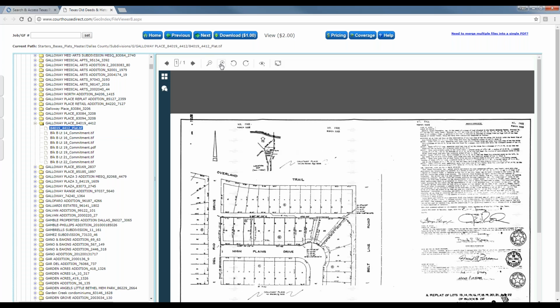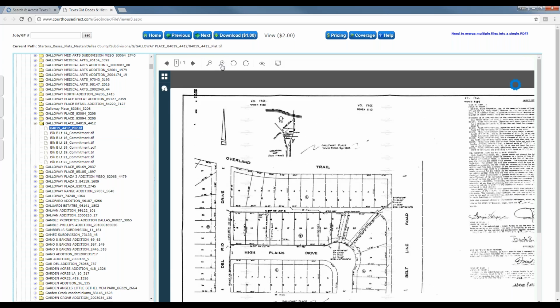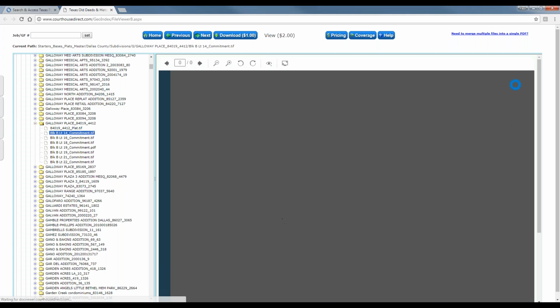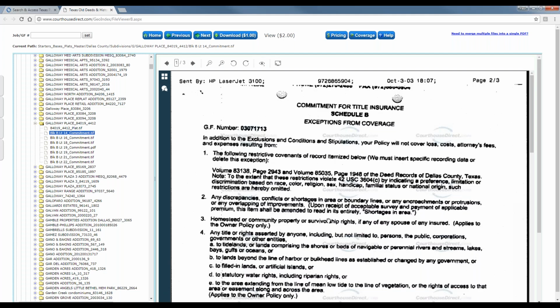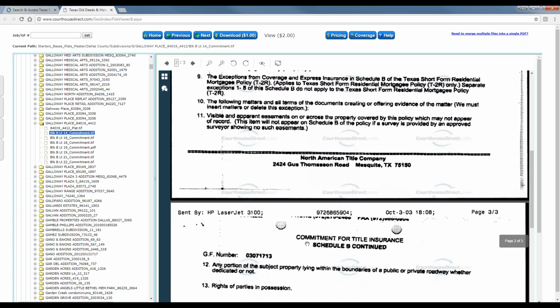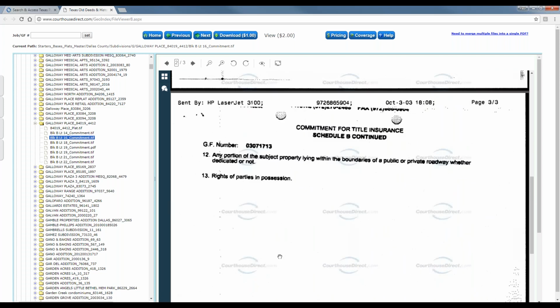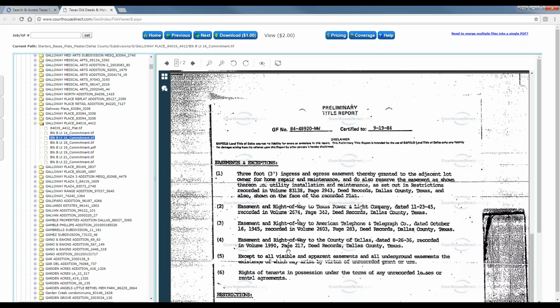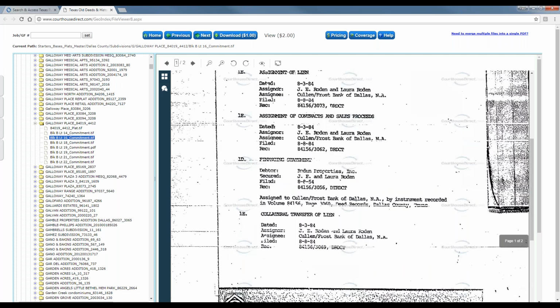If I want to zoom into the map, then I can just use the tools at the top to zoom in, or if I want to flip the image around, I have the choice to do that. Also, here's a list of the commitments. As we're looking at this commitment, what we're focusing in on in this particular document is that volume and page recording of the deed restrictions and whatever other citations we're looking at within that deed restriction. And then we look at another commitment, and if we're pulling up the same information from one commitment to another, then we can feel pretty good that we are finding everything that affects the property.